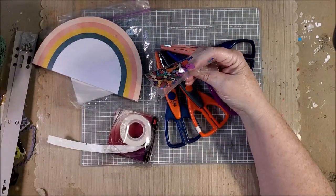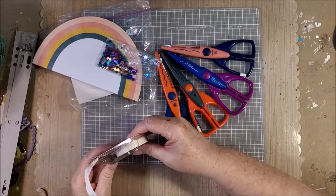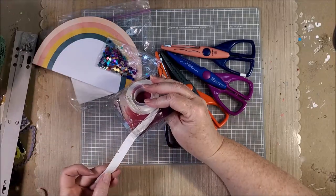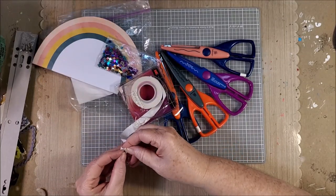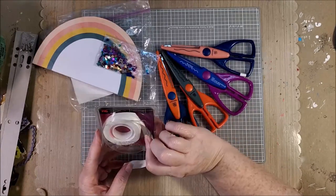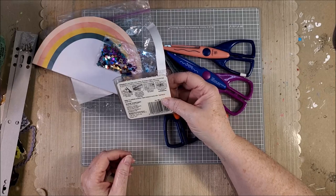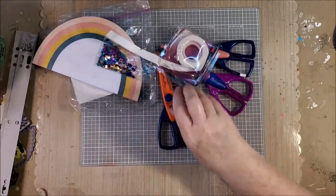There's some little glitters. What do you call those? Sequiny things. What is this? I don't know if it's double-sided or single-sided tape. Let's see here. It's double-sided tape. So Scotch brand double-sided tape. So I can always use that.